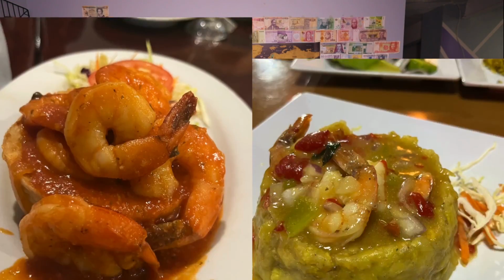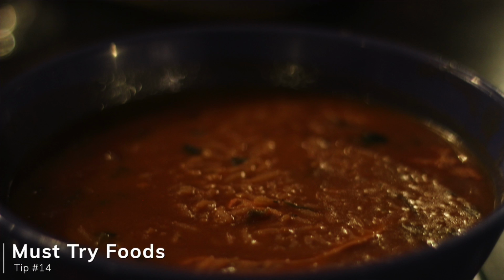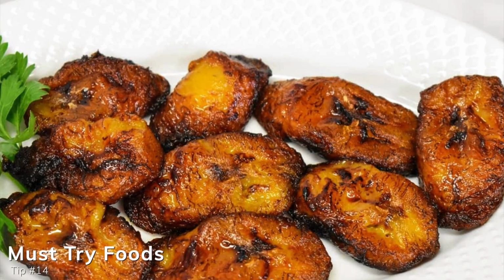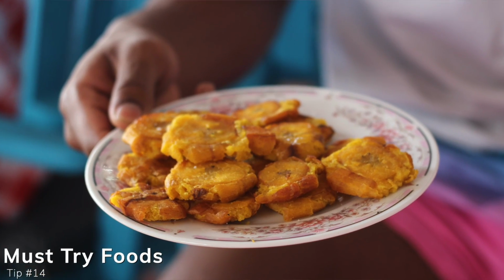So what are the must-try foods in the DR? So we're gonna start off with one of my favorites, and this is mofongo. So mofongo by itself is just mashed plantains. But typically when you order it, you can get meat, seafood, chicken, and sauces on it. Make sure that the mofongo is not dry. Also, I love sancocho. It's a hearty soup with a lot of different meats and items in it. And for me, I really love the fried plantains, which are really sweet, and also the tostones, which are plantains, but they're more savory.